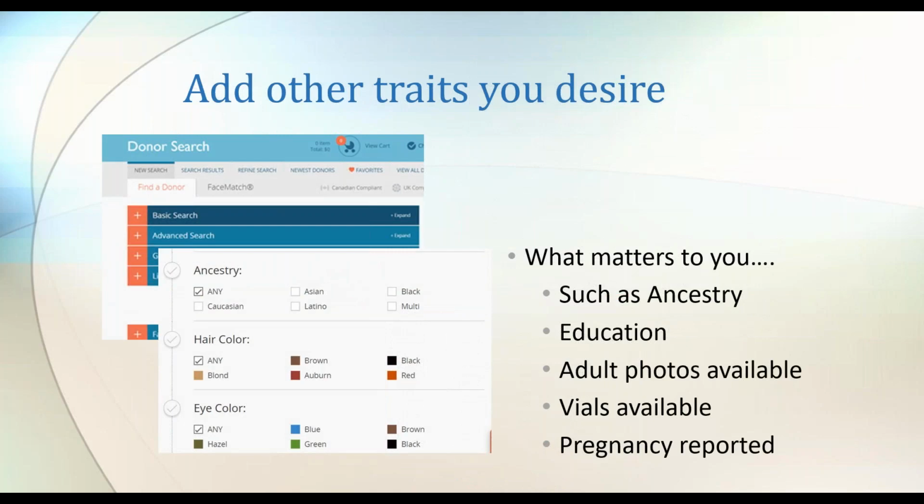Now that you've applied the genes or diseases that matter to you, you can make the list even more customized to suit your wish list. If you enter in other characteristics that matter to you before you hit the search button at the bottom, your list will have more of the donors you will like. This will give you a list that is much closer to what you wanted in the first place, just with your genetic testing considerations added into the process.